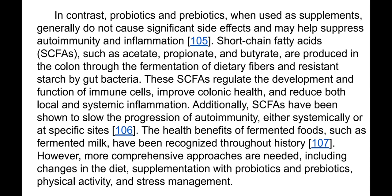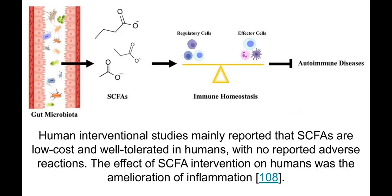Additionally, short chain fatty acids have been shown to slow the progression of autoimmunity either systemically or at specific sites. The health benefits of fermented foods, such as fermented milk, have been recognized through history. However, more comprehensive approaches are needed, including changes in the diet, supplementation with probiotics and prebiotics, physical activity, and stress management. Human interventional studies mainly reported that short-chain fatty acids are well tolerated in humans, and they're not expensive, with no reported adverse reactions.